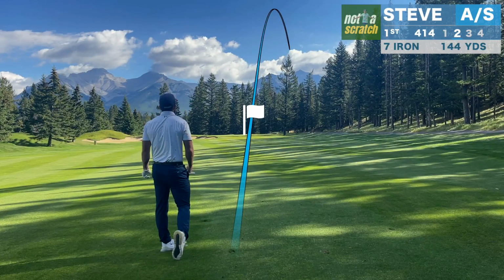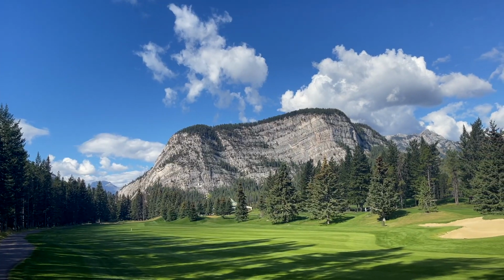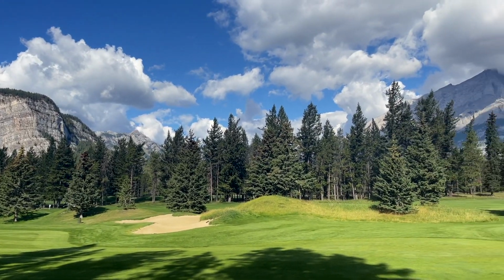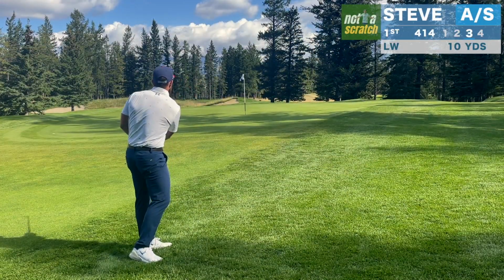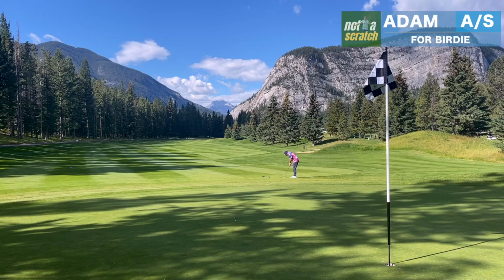Steve is trying to keep this one below the wind. He flares it out a bit to the right, but gets a good kick. And I'll stop to show you the views like this a few more times today, because this Stanley Thompson layout would be great anywhere. But when you factor in the backdrop, this is easily one of the best courses I've played. Steve wedges on here and will have about 8 feet for par.